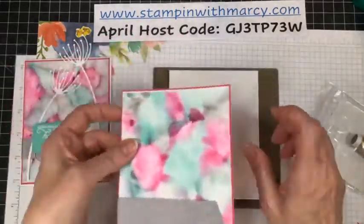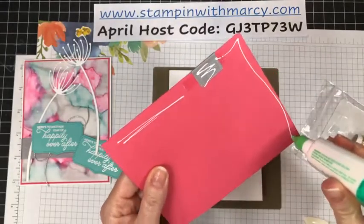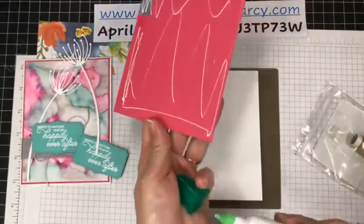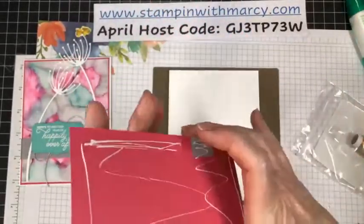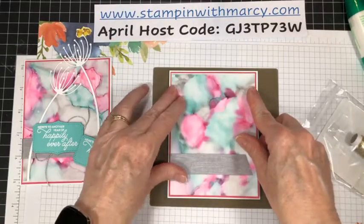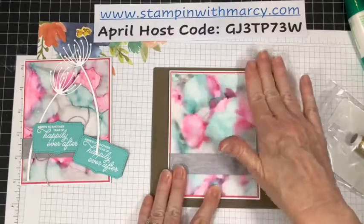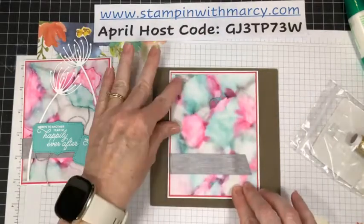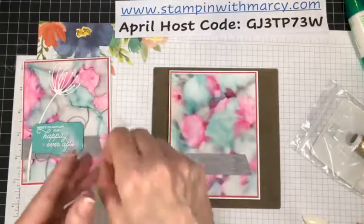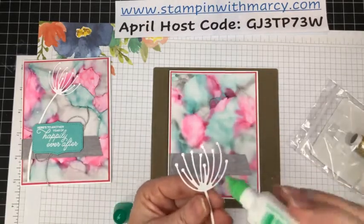All right. So now we're going to take our liquid glue and cover our back, and pop that on the card front. So I encourage you to pull out your favorite color combinations and give this a try. It's just so fun, so pretty. So many different color variations.